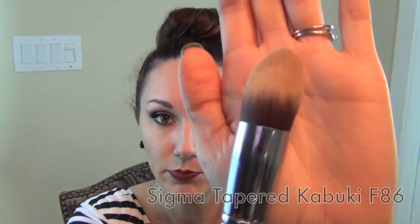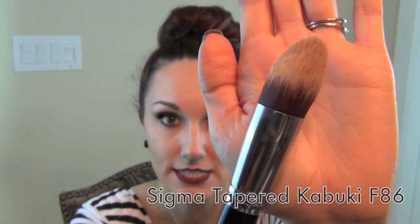This next one is my Sigma Tapered Kabuki F86 that I've used a lot of these brushes in some of my makeup tutorials. It is a tapered kabuki brush, and I use this brush for setting my under eye concealer. So anything that I'm doing, like concealer, highlighter, anything in this area, I am using my Tapered Kabuki brush. It is so big, it fits perfectly right underneath my eyes, and I just love it. It smooths out everything perfectly. Love this brush.